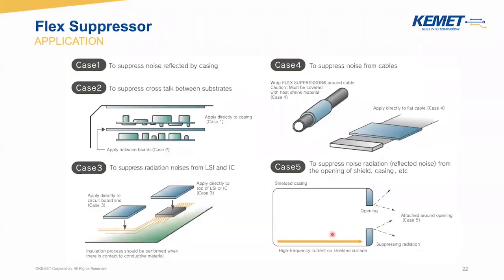So one of the big advantages of the flex suppressor is that it can be applied to your product in many different ways. It can be applied to the casing of the product to absorb radiation coming from the various electrical circuits in the product to prevent it from escaping. It can also be applied directly on top of components.